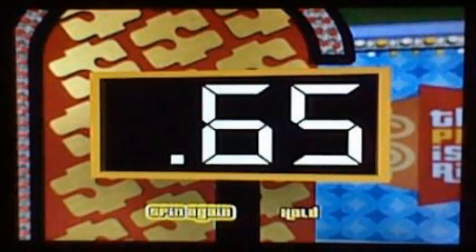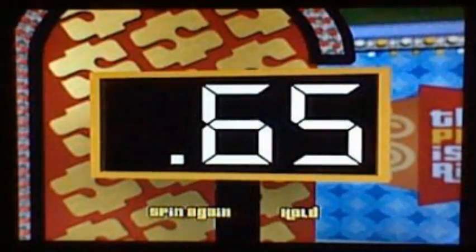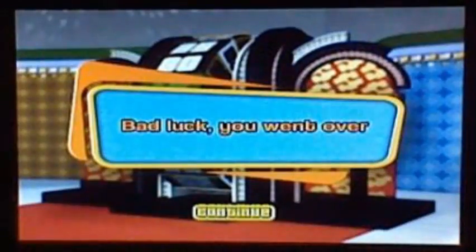$65. One more spin. You need 20 and 35. 20 and 35. Oh, $1.65. You went over $1. Sorry, Orange Yoshi. Better luck next time. Red goes to the showcase. Oh yeah, I got it.